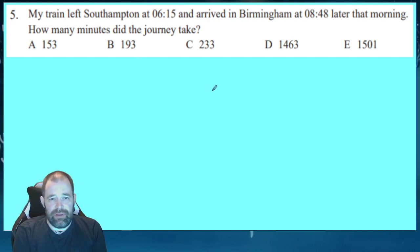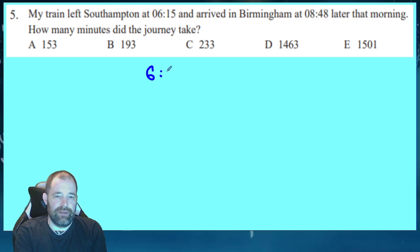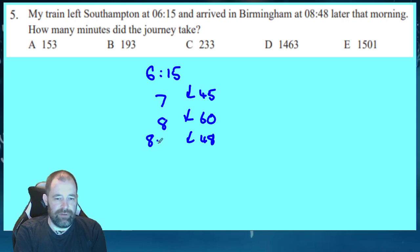My train left Southampton at 6:15 and arrived at Birmingham at 8:48 later that morning, so it's on the same day. How many minutes did the journey take? So 6:15 is 45 minutes to 7, is 60 minutes to 8, is 48 minutes to 8:48. So in total, you've got 45 and 60 and 48, and add these together, so 3 carry 1, carry 1, 153 minutes.